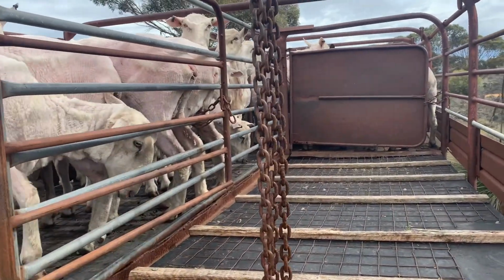That was the bottom level unloaded. Now we have to unload the penthouse. That's the bottom level. This is the penthouse.